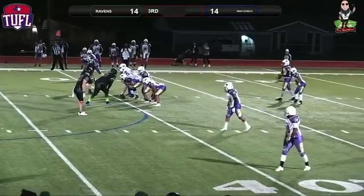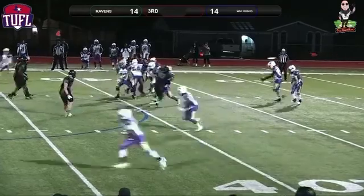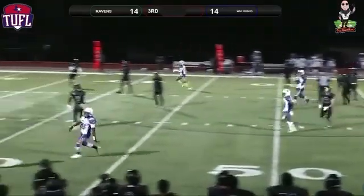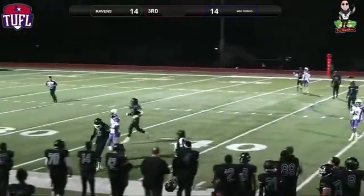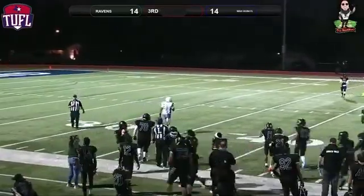No punt team, spread set. And they do pooch punt it. Decent punt. Ball's going to bounce out around the 36, 37-yard line. War Rhinos ball.